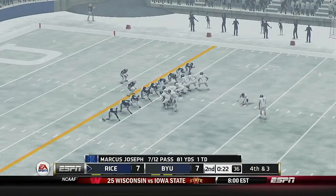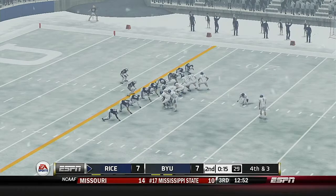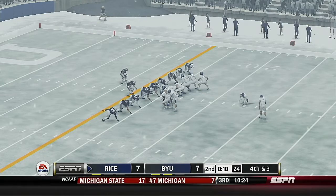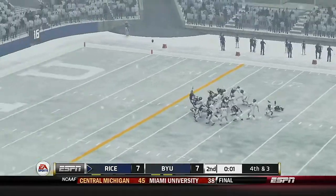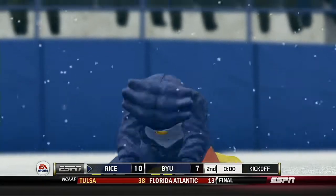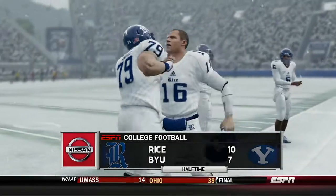Call on the field goal unit here. Rice could take the lead with this field goal. Kicks away, and the field goal is good. Low-scoring first half of play, but a close game. The Owls lead 10-7.